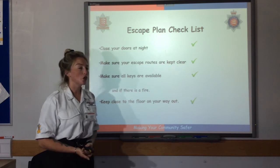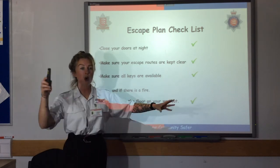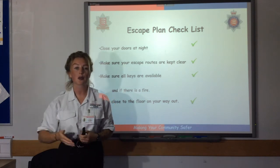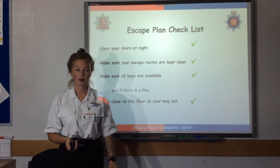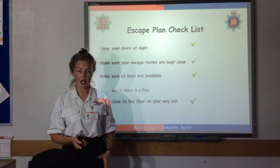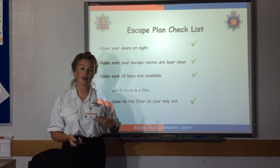Keep close to the floor when you are on your way out. As I told you earlier about the smoke alarms, all the bad smoke drifts up to the smoke alarm at the top, which is why the smoke alarm goes off. If you are low to the floor, it is cooler and the air is clearer. The higher you stand, the smokier and hotter it gets. So stay as low to the floor as you can to make sure that you are breathing in the cleanest air.